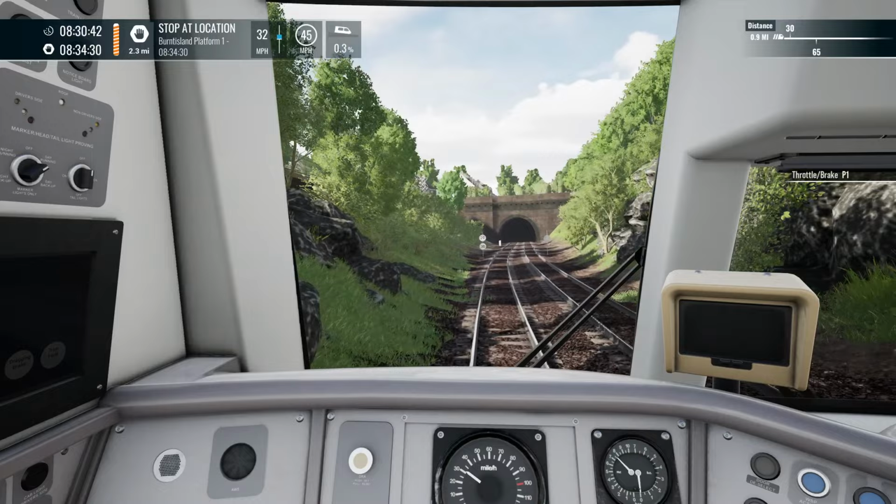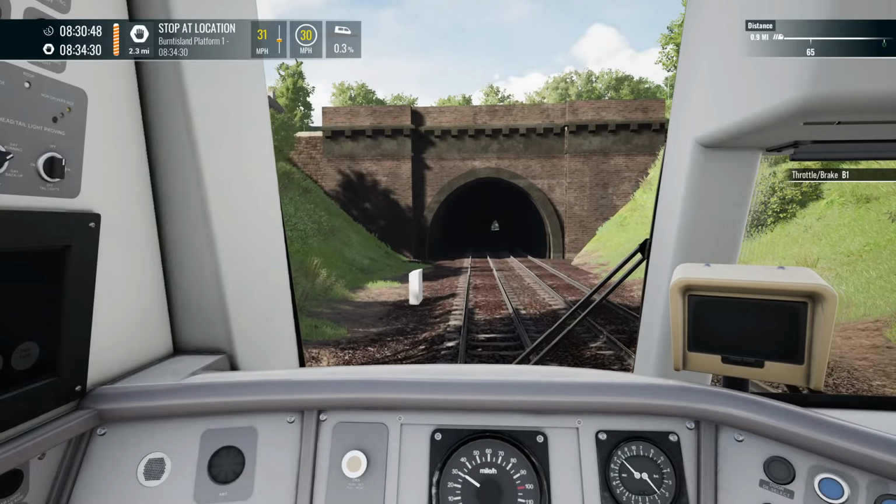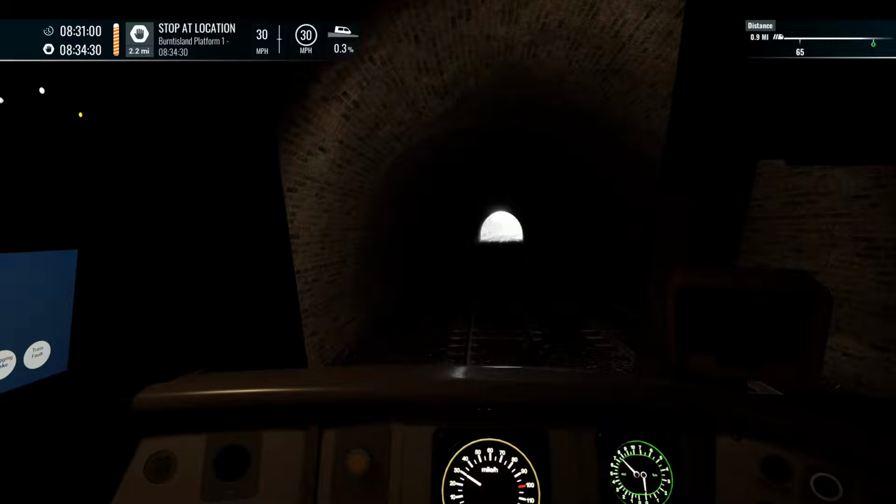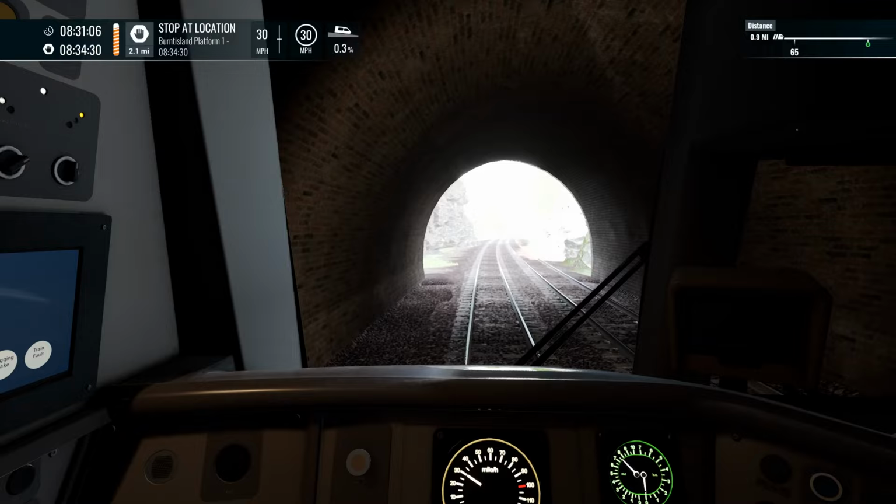We're 30 through this tunnel. Get it down. There we go. Oh, they definitely haven't mastered the tunnel entrances with the lighting. It was the same on Edinburgh to Glasgow. It always had that real bright flash of white light. I think they need to get that sorted.